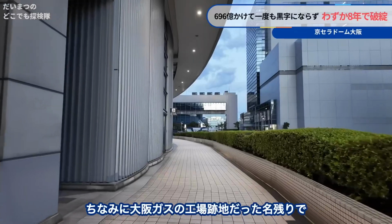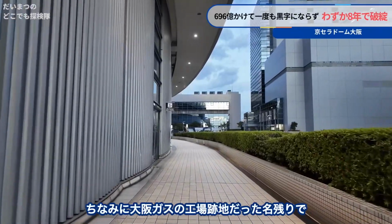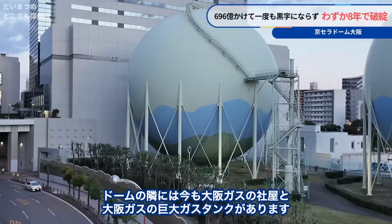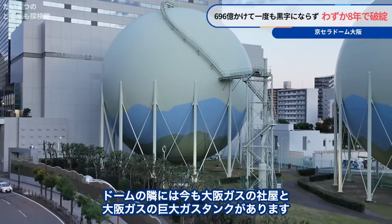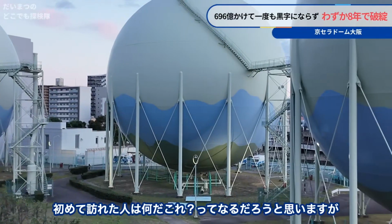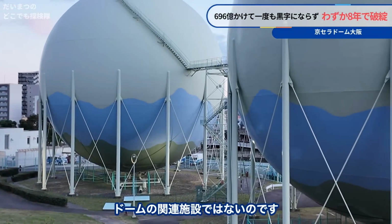By the way, a remnant of the former Osaka Gas factory site, an Osaka Gas car shop, and a huge Osaka Gas tank still stand next to the dome today. There's a tank. People visiting for the first time might wonder what this is, but it's not a facility related to the dome.